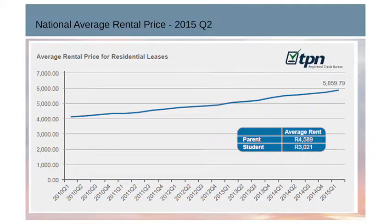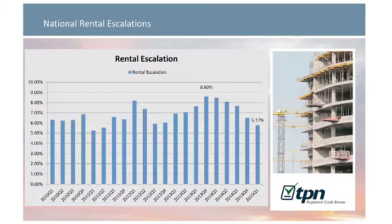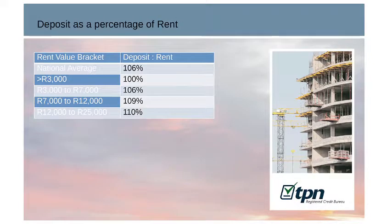So our average rental is 5,859 Rand, and the student data shows us that students, if they're paying the rent themselves, will pay 3,000 Rand per month. If they can calm mom and dad into paying the rent, they're happy to rent for 4,589 Rand per month. Rental escalations, as we see them at the moment, are 6.17%, and we expect it to remain in the 6 to 8% bracket.